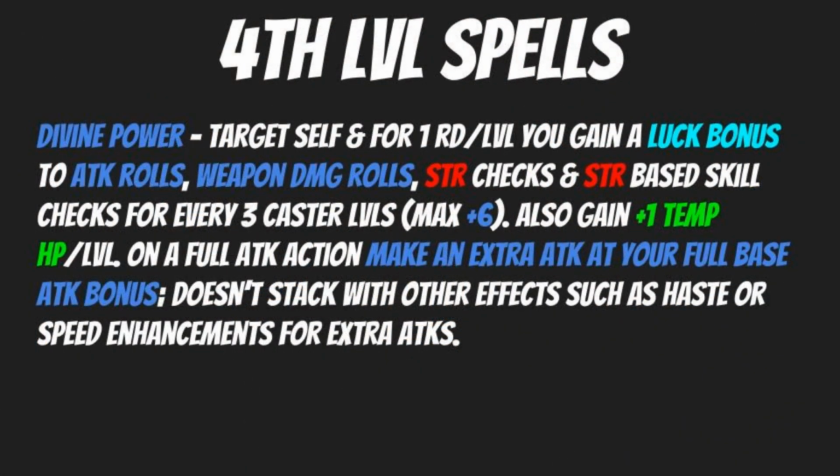And then lastly here, we have Divine Power. Target self, and for 1 round a level, you gain a luck bonus to attack rolls, weapon damage rolls, strength checks, and strength-based skill checks. Now, the strength on there is only listed as a bad choice because of this particular build. We're not going for a strength-focused build, or even a build that considers strength a tertiary concern. This is our dump stat for this particular build.